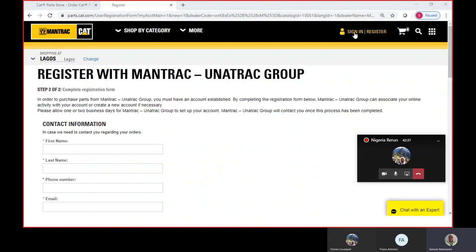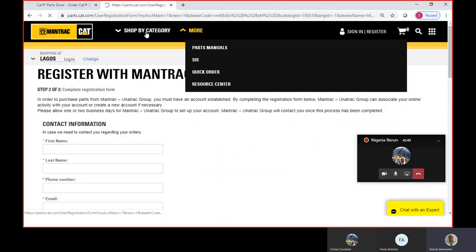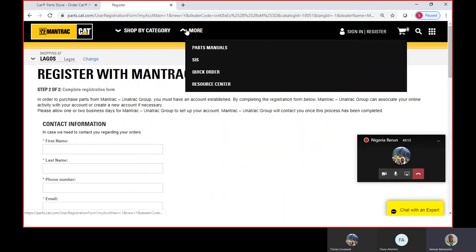So let's go back and go to sign in, assuming we already have our user ID. I want to make mention of something. You don't need your password to access certain information. You can see, you can shop by category. We have a lot of things here, from air conditioning, kits, attachment, batteries, fluids, hand tools, hydraulics, plant maintenance kits. In fact, like I said, this is the parts manual, and you can click here to go straight to the parts manual, to also go straight to SIS.